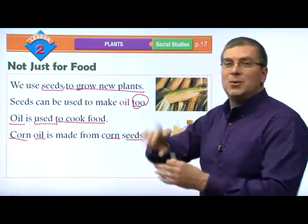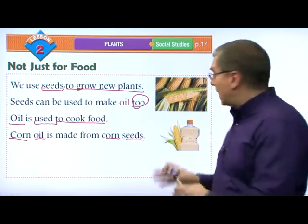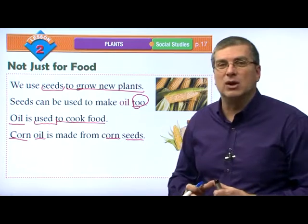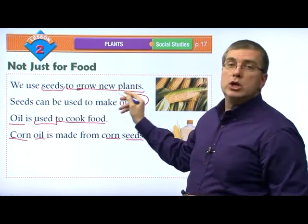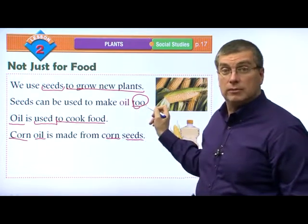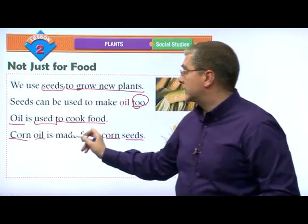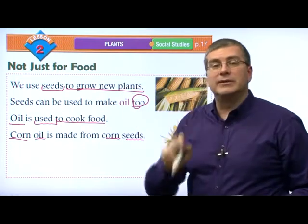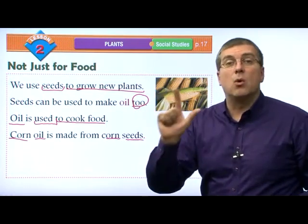So we have our oil, we can cook food in a different way. It's very good and it's very delicious. And corn oil is good oil to cook food in. It doesn't have a lot of fat. Okay, let's review here. We use seeds to grow new plants. Seeds can be used to make oil too. Oil is used to cook food. Corn oil is made from corn seeds. So here we can see two ways to use seeds. One way to grow plants, a second way to make oil.